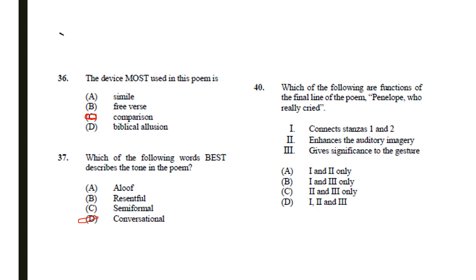Good. Enhances the auditory image? Crying is an auditory image? Yeah, you can hear a sound, but it's more of an image. Anyway, that's not a very good answer. Gives significance to the gesture. Yeah, the fact that they were crying. I like that one. So the best answer there would be this one, B. And they're saying one here, connecting stanza 1 and 2, and also giving significance to the gesture. So B. Great.